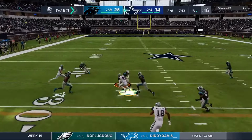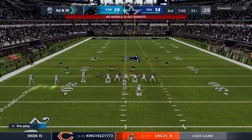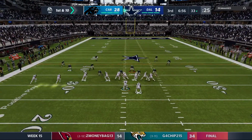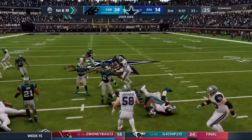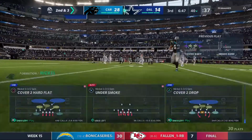Out of the gun, they'll look to throw. He'll find Lamb. That's complete. And he will have a Cowboys first down as they're able to get the third down conversion. Give them 15 there, and the Cowboys have a first. A solid run on first down. Gain of 7 leaves them with a 2nd and 3.